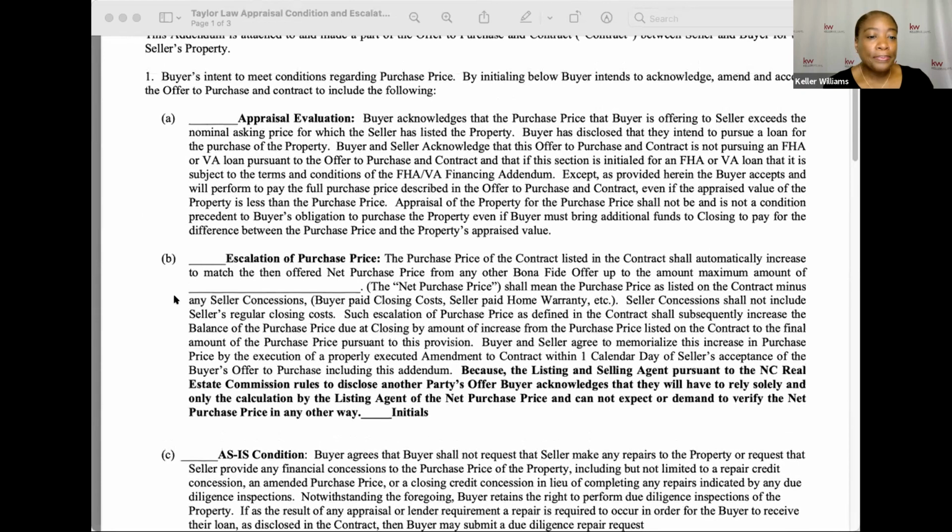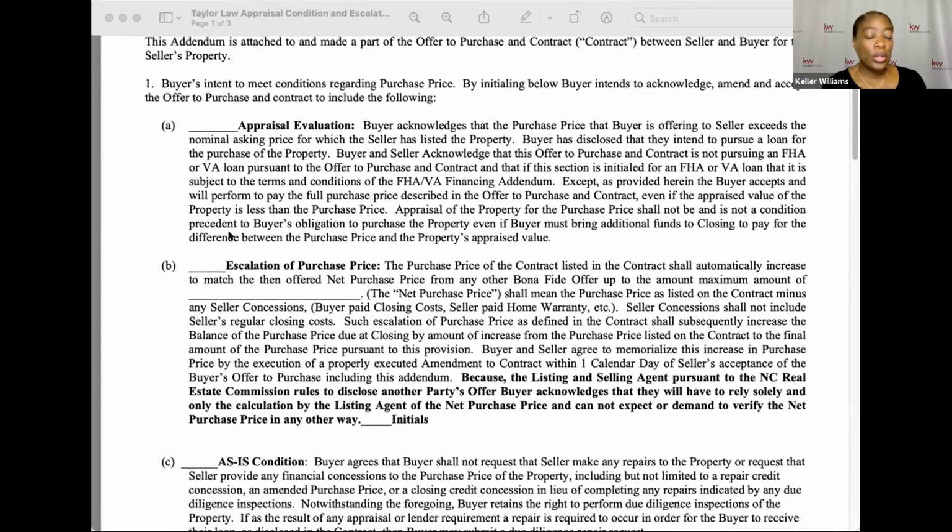So the first one, 1A, is the appraisal evaluation. One thing I want to point out about 1A is that this addendum does not override the FHA or VA addendum. Stephen Taylor could not figure out a way to override that, and we shouldn't override the FHA VA addendum. So even if the appraisal evaluation is checked and given as a part of the offer, it cannot override the FHA VA addendum. I just want to point that out.